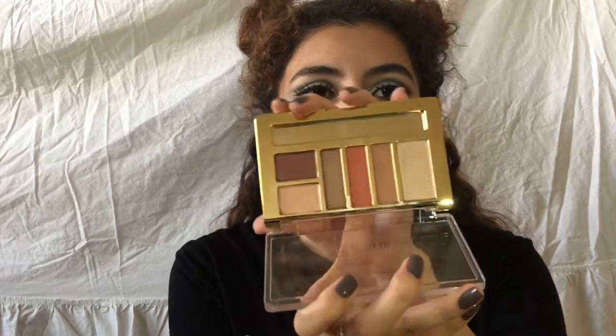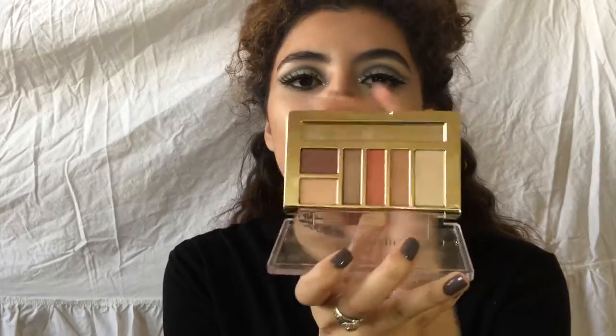I do like the e.l.f. ones, but this is just a really great Milani one that I think you should get if you want a warm tone kind of look.